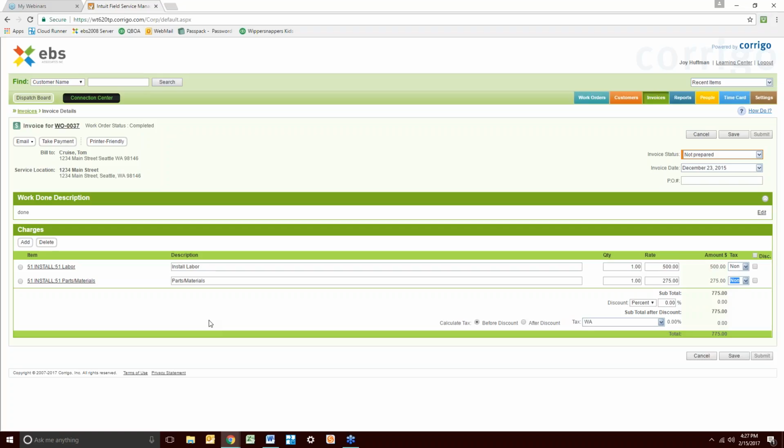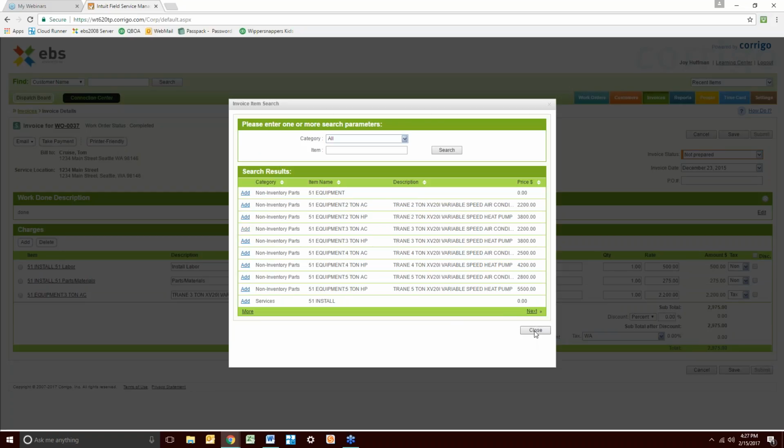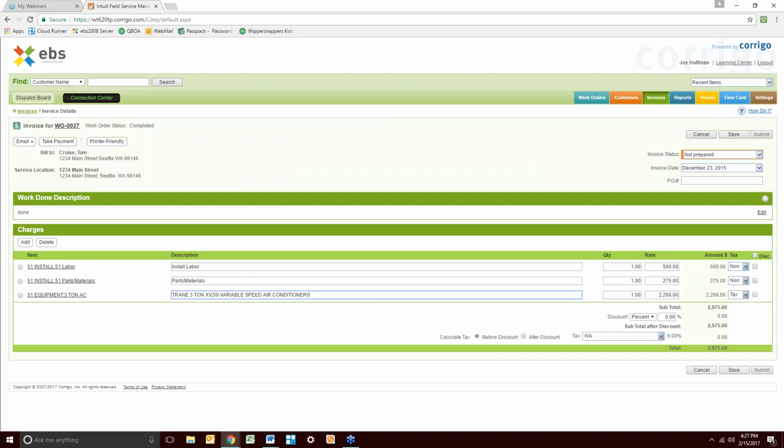However, we now have inventory in place, and so we had to stop operating this way and break down all of our parts and materials so that it pulls accurately from our inventory. That's the other thing. These are listed as non-inventory parts, but if this is inventory and you're actually selling that, then you have to have that directly on there for it to affect your inventory correctly.